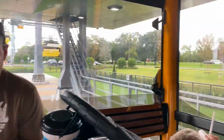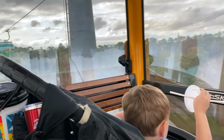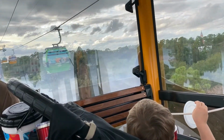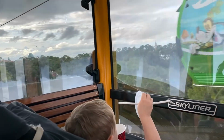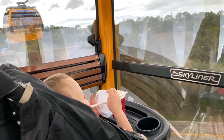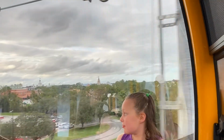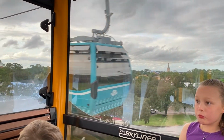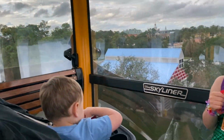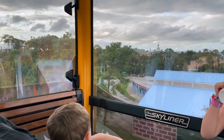In my opinion, though, the real reason to stay at the Riviera is the access to the Skyliner. We loved riding on the Skyliner. It is so easy to get to Epcot or Hollywood Studios or Caribbean Beach Resort if you want to eat there and visit that resort, or also Pop Century and Art of Animation. It really connects all 4 of those resorts and also those 2 theme parks and makes things really, really convenient.